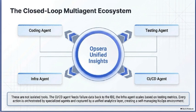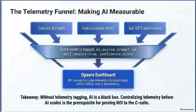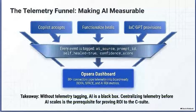But the absolute prerequisite for this closed-loop brain to function is the data architecture feeding it. And the blueprint dedicates a critical section to this, outlining the telemetry funnel. Subtitled, Making AI Measurable. Yes. The telemetry funnel mandates that every single AI-driven action across all 4 pillars must be tagged with highly specific metadata before it ever reaches the Central Insights dashboard. Everything gets a tag. It lists tags like a source, indicating which specific model generated the action, prompted, tracking the exact natural language instruction used, and Boolean flags like self-healed true.